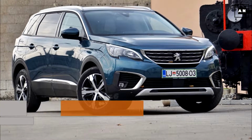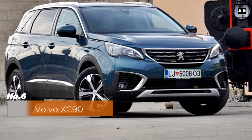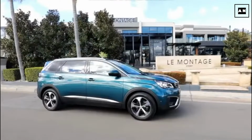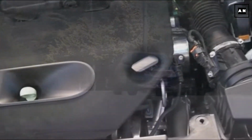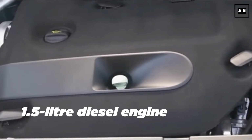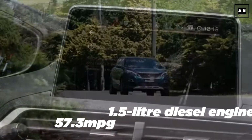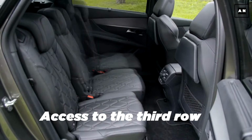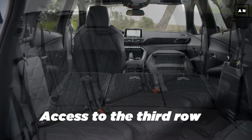Number 6. Peugeot 5008. The 5008 has a simple but effective trick up its sleeve, a low weight figure. This means it can get away with using small, efficient engines. The later 1.5-liter diesel engine is good for 57.3 mpg, and the PureTech petrol units aren't too far behind. Access to the third row of seats is good, and with the middle row slid forward you should just be able to fit smaller adults in there.